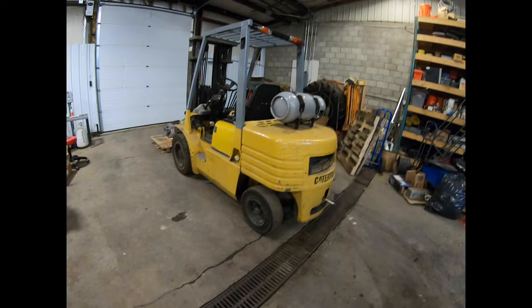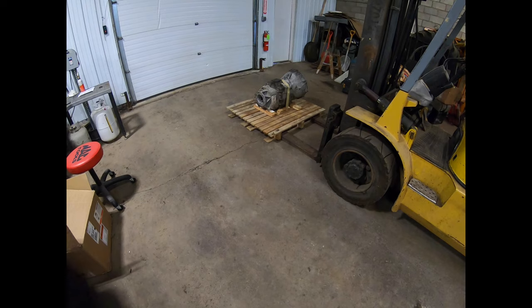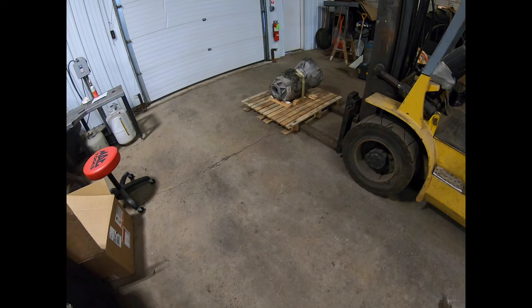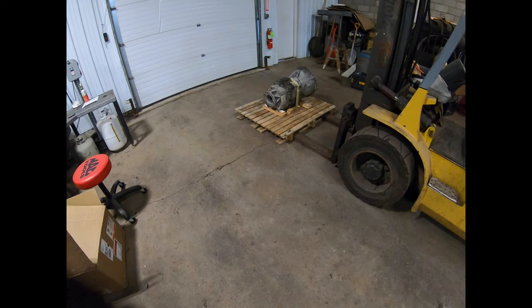So here is the forklift with the transmission on the skid. It's going back for the core charge back to San Antonio, Texas. I got a bill of lading from them today. I called or emailed them and asked if the carrier was going to contact me, and she said no, the carrier was supposed to be here between 3 and 5 o'clock, so I've kind of hung around. It's 5 o'clock right now, and no carrier.